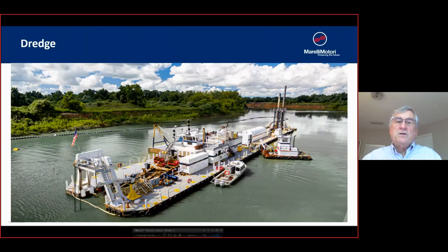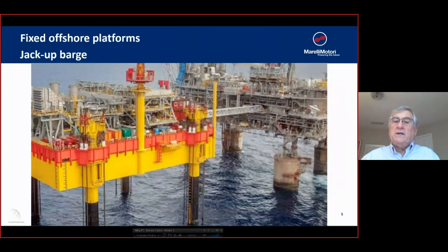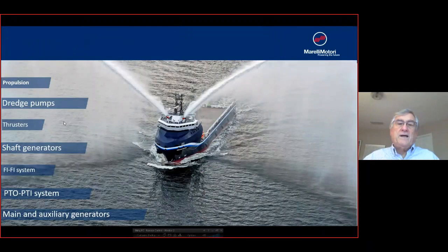Here's an offshore fixed platform being serviced by jack-up barge. You're going to find winch motors, hydraulic pump motors, fan motors, fire pump motors and generators on both of these types of structures. Here's a list, it's not entirely comprehensive, of the machines that you find powered by Marelli motors or Marelli generators.